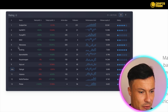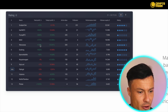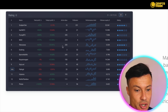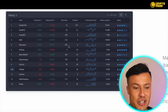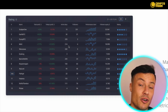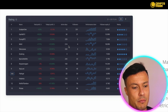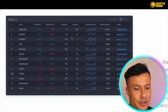You can see this one, number 5, Wazawa or something like that. You can see the total profit here, 678%. Total profit today, 10%, and 200 active days. So in a 200-day period, they've been pretty much accurate most days, guys, which means you're going to be consistently making money with this. Obviously, it's not risk-free. You can lose money if they go down, so you've got to kind of run with the punches. You can work out the amount of active days and see how successful they've been.